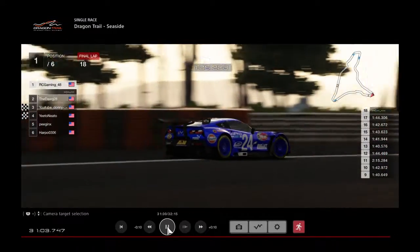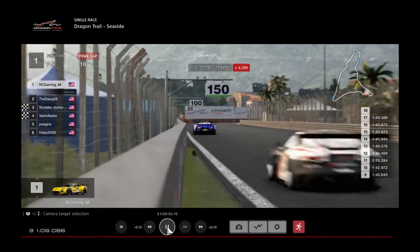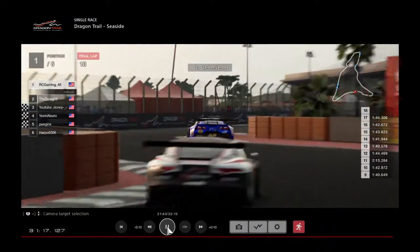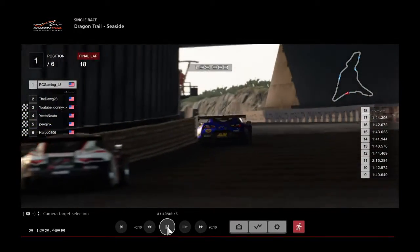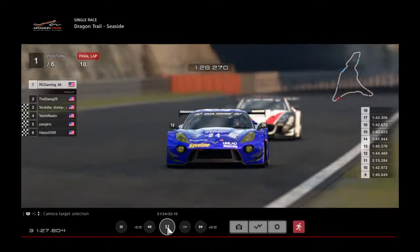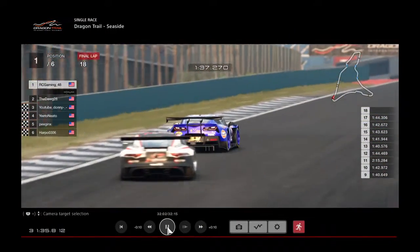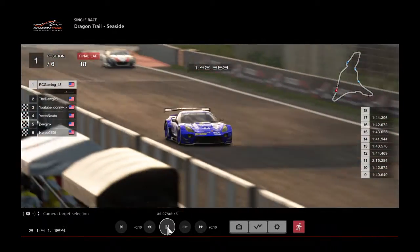Oh, big slide out of Rashad Metz. Trevor Levine almost does the same. Will he be able to get back to him through the chicane for one last time? Will he be able to get there? Will Trevor Levine be able to get there in the final turn? He tries to. He's not going to be able to get there. Rashad Metz comes off the final turn. Rashad Metz wins his first race of the season here at Dragon Trail. What a great race today.